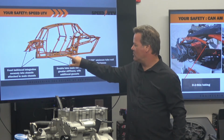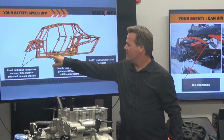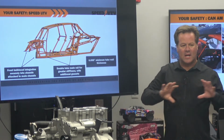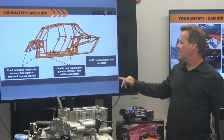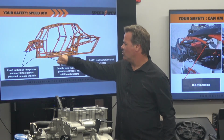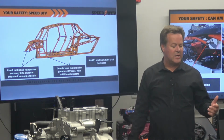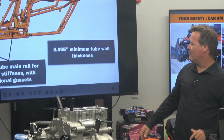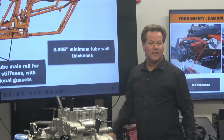And by having a tube on the bottom and a tube on the top, this works like a frame rail. A lot of pickup trucks, you'll see a boxed frame rail. People talk about their frame rails on their pickups. We've got a dual frame rail going down through the side of the chassis here. I want to let everybody know that our minimum wall thickness on our chassis is 0.95.